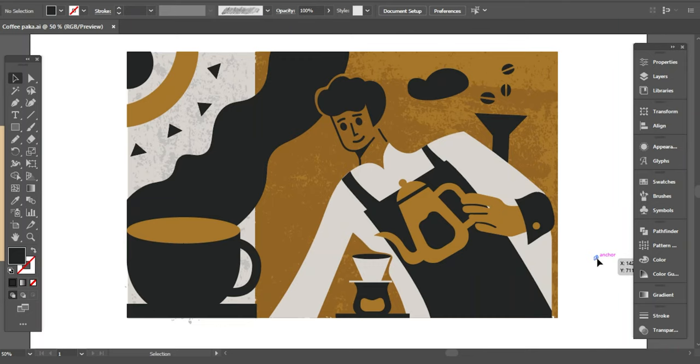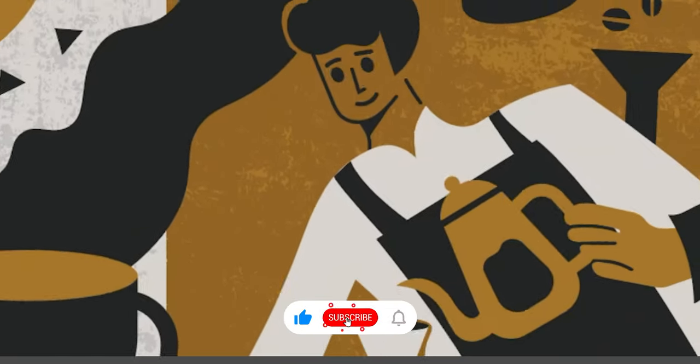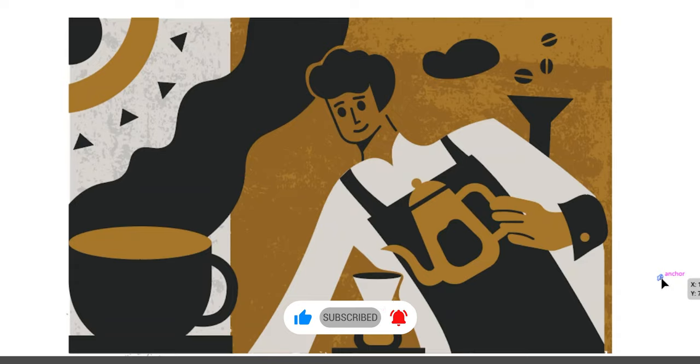After adding colors and a bit more work, this illustration is complete. Illustration helps the audience to connect visually with your products.